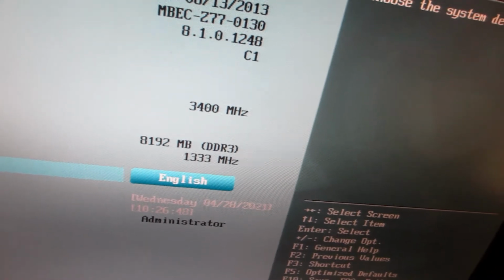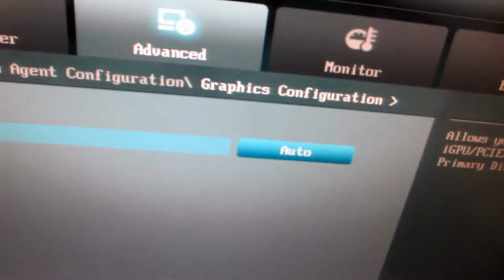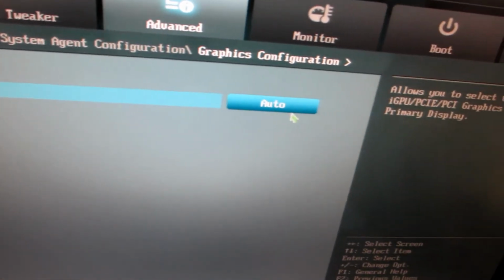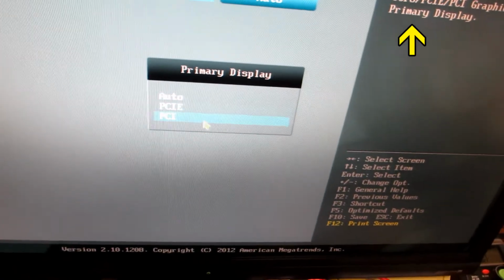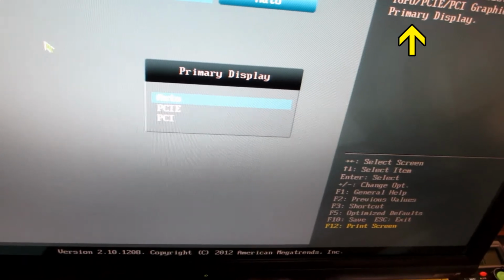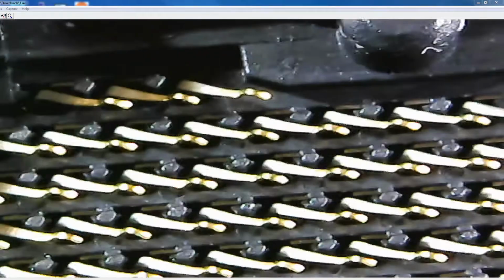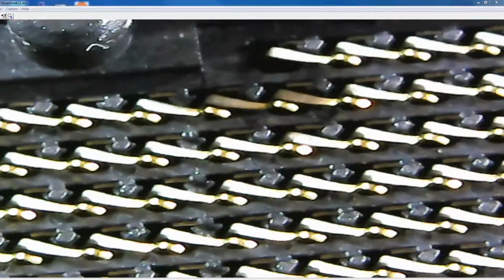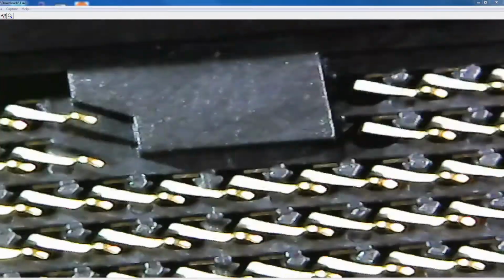I also tried 4 identical sticks of 2 gig RAM, and it also showed only half the RAM. The second problem is when you go into graphics configuration and you open it, it doesn't show an iGPU. You can even see the onboard iGPU as an option in the notes on the side there. So I've got no onboard graphics, which is a module on the CPU, and I've only got 1 channel of RAM, which comes directly off the CPU. So that had me thinking there's something wrong with the connection between the CPU and the RAM and the chipset.